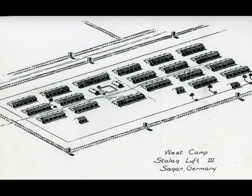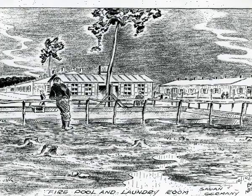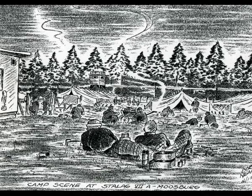Yeah, and there's the laundry room. That's what they call it, and the fire pool. And this is at Moosburg, where I mentioned we were in tents, and this is what we had. They just put up tents because there was no other room.